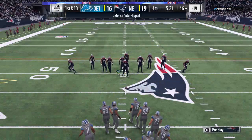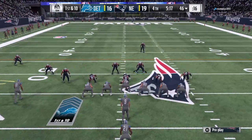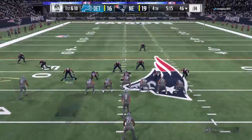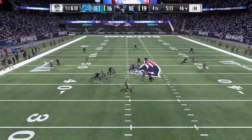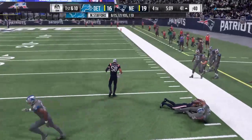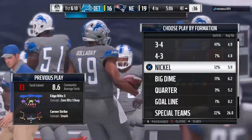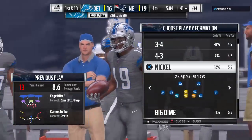Both teams working on short rest, but this has been one of the better Thursday night games we've seen as they come up here on 1st and 10. Out of the gun, Stafford. And taking it across midfield and just shy of the 40. That one goes for 13 yards, and it moves the sticks.